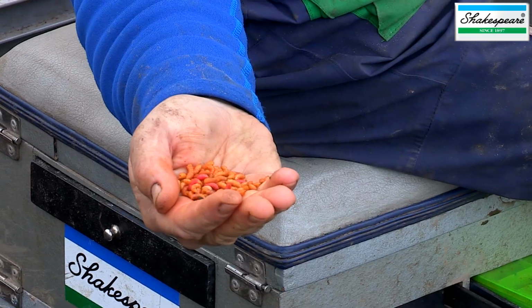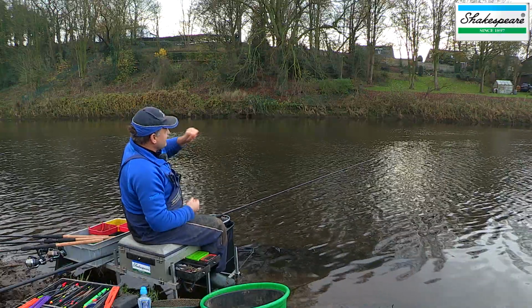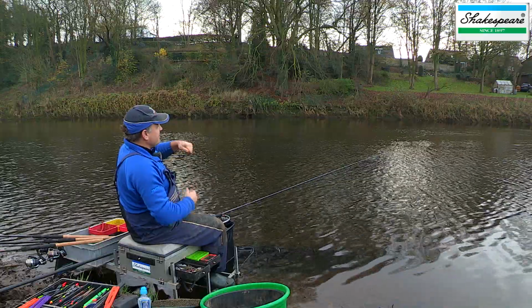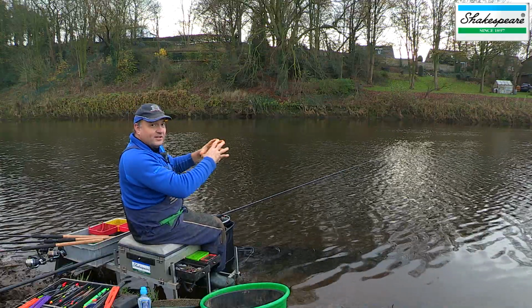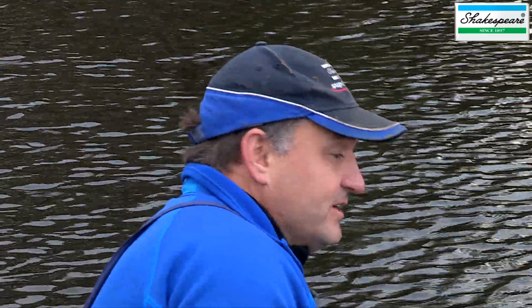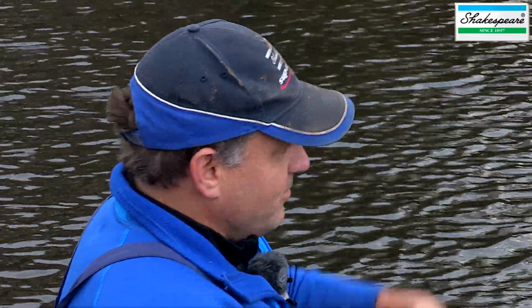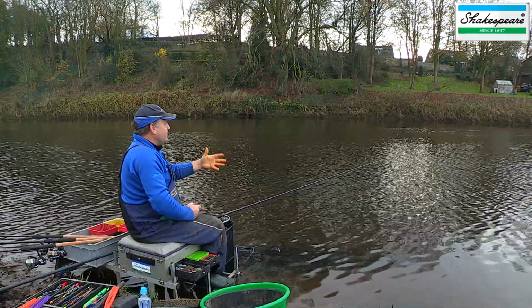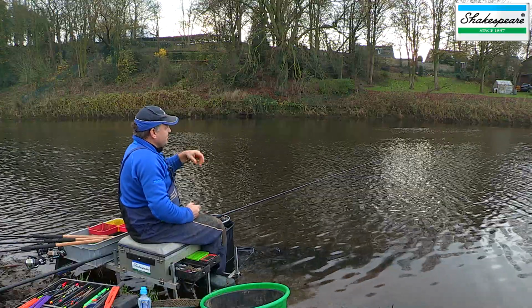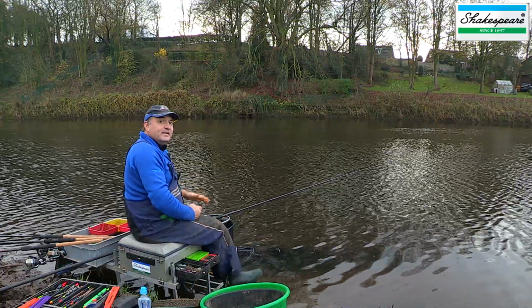So my thinking there is, obviously I'm concentrating on the inside line, but I can keep another line being fed and hopefully concentrate some fish on that line as well, so I can switch between the two. Obviously as the day progresses, you might find it gets harder, so you have to cut back on the feed, or it might be a really good day when you can feed more bait. But I think it's interesting to think about the frequency that you're feeding and also the volume of bait.